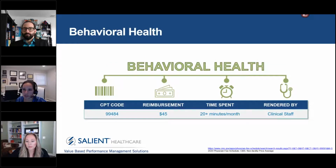In addition to the CPT codes for basic and complex care management services, CMS also offers one behavioral health code that could be used by primary care providers to bill for behavioral health services. And that code is 99484. To qualify, the patient must have at least one behavioral health condition and then receive an additional 20 minutes of behavioral health integration from clinical staff each month. It also requires separate enrollment and consent and a separate care plan. The average reimbursement of that code is $45, but again, it can vary depending on your region.